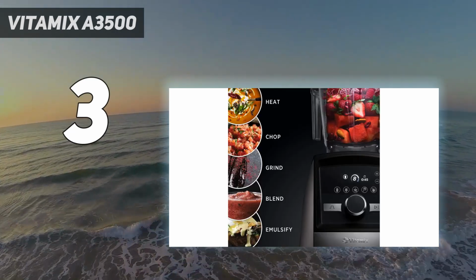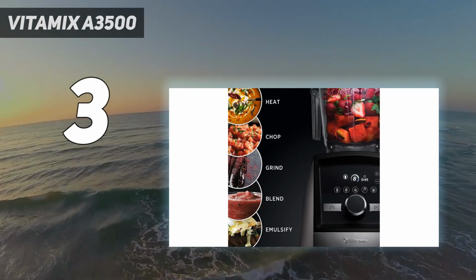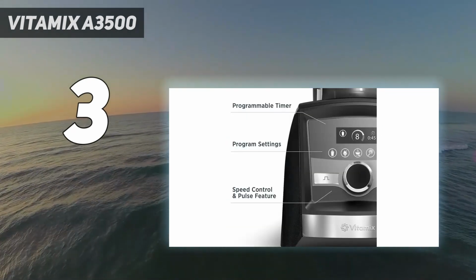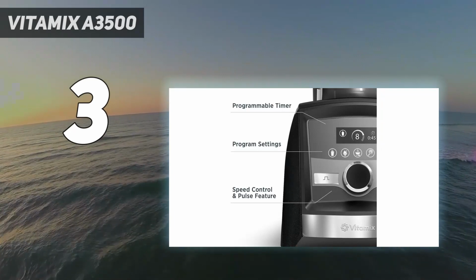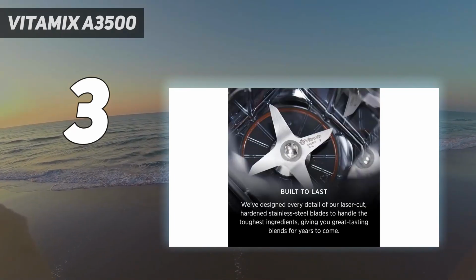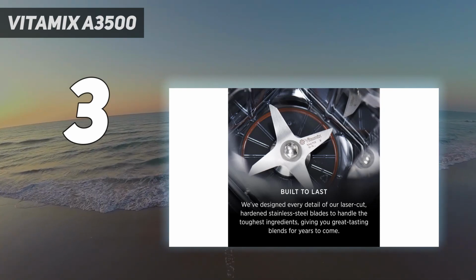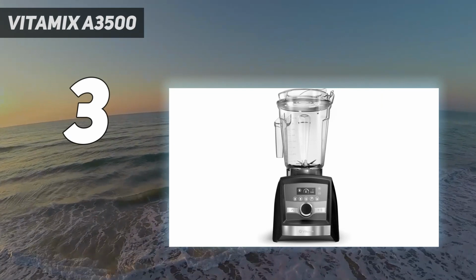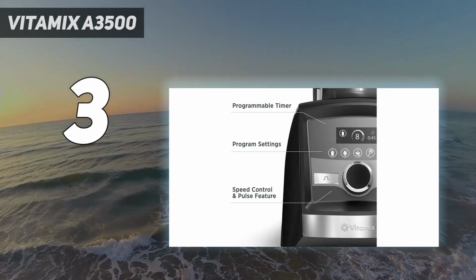There's even a programmable timer to set the blender to work and automatically switch it off once the timer is up. However, the A3500 is quite bulky, so consider this if you're short on space. It's heavy and the most expensive blender we've tested, with a price tag that's double and, in some cases, triple that of other blenders on this list. Number 2 of my list.